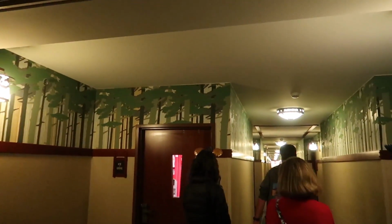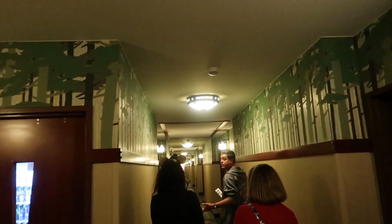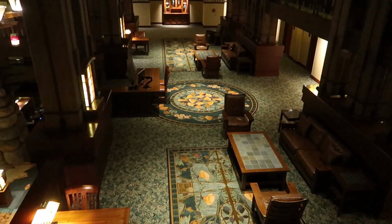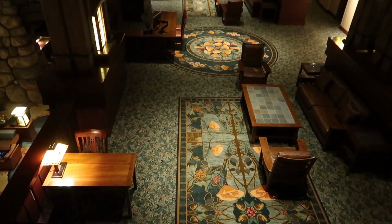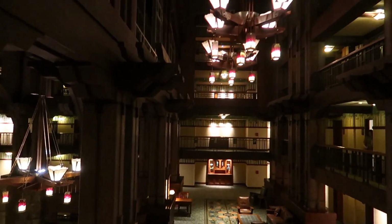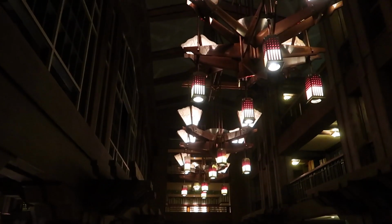Very nice. Wants to try that ice cream. And there's a forest down the hallway. I love it. I'm going to get it tomorrow or something after. Here's a little workspace down here, which is pretty cool. Ooh, that's dark.